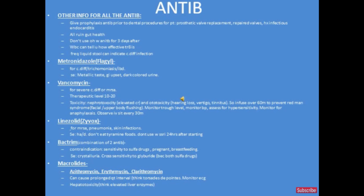The next medication is vancomycin. The main thing you want to watch out for here is red man syndrome, which is facial and upper body flushing, which could be very dangerous. So you want to infuse it over 60 minutes, not shorter. You want to monitor the trough level before giving vancomycin, and the therapeutic level should be 10 to 20. Vancomycin toxicity includes nephrotoxicity, ototoxicity, etc. The next antibiotic class is macrolides, which all end in -mycin: azithromycin, clarithromycin. What you want to remember is that they prolong the QT interval. So think cardiac, do an EKG, put them on a cardiac monitor, and it's also hepatotoxic.